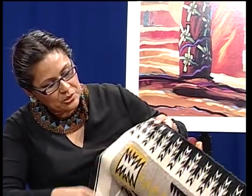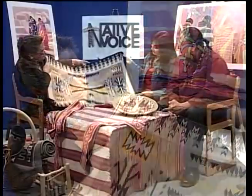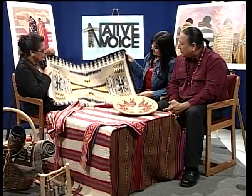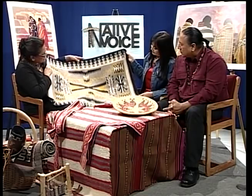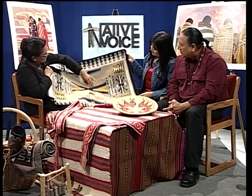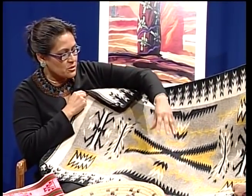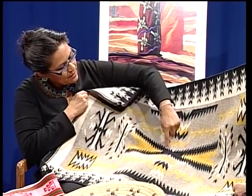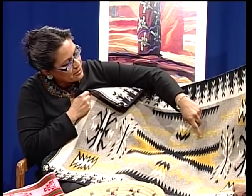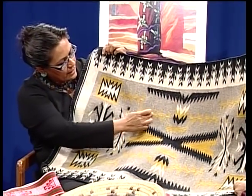This is a traditional storm pattern design. And this is made by my area, in the western area. It's more of a stylized storm pattern because this middle section comes out like this. This middle section is considered the universe. This is the home, the hogan. This is your spirit center. And these patterns coming out are lightning. And these are lightning or like clouds.